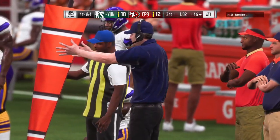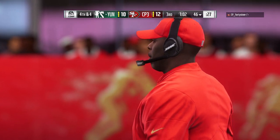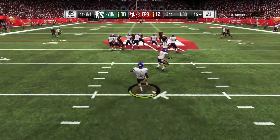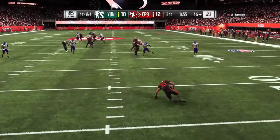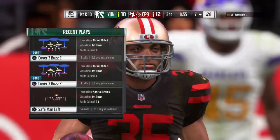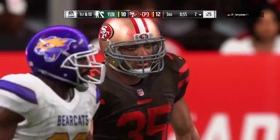Certainly looked like they were getting ready to convert there on 3rd down, but what an effort to get his hand on that one, knock it away, and brings up a 4th down decision. Here's Marquette King now as he'll punt it away for the 2nd time. Call that a 45-yard punt, just 2 yards there on the return. And the 49ers will take over deep in their own territory.